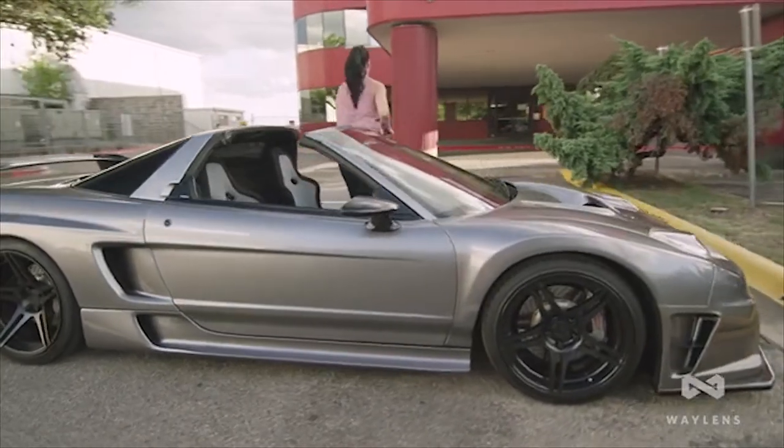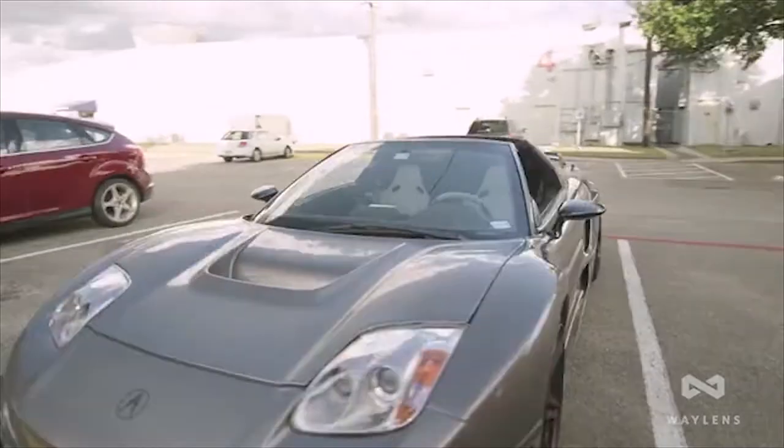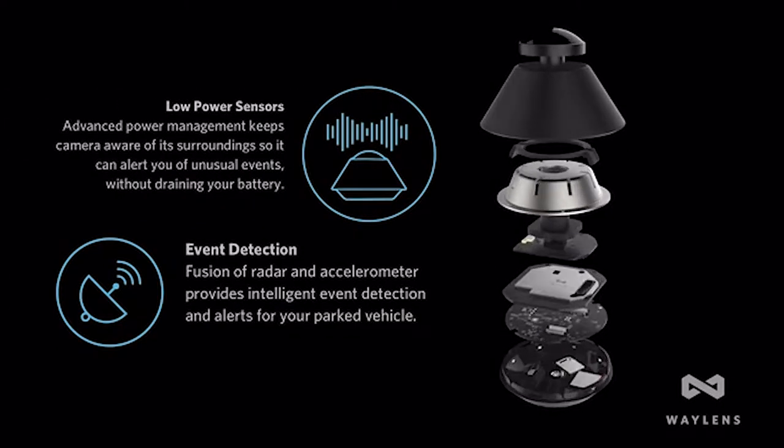So here's how it works. The camera system actively scans the perimeter of your vehicle using a suite of advanced low-power sensors. We've combined radar, a three-axis accelerometer, as well as three-axis gyro for weeks of non-stop event detection without draining your car battery.